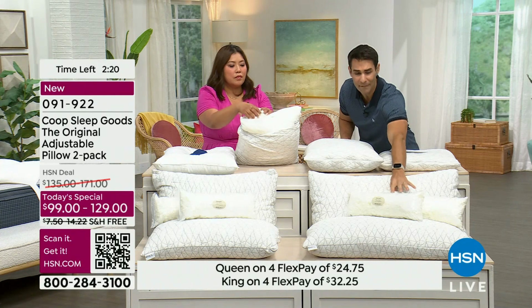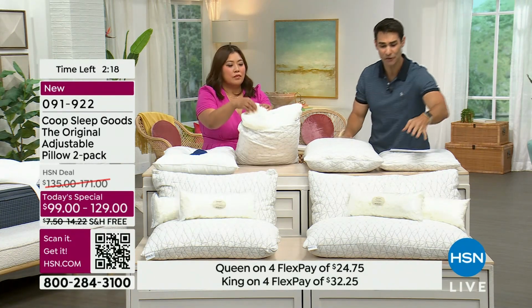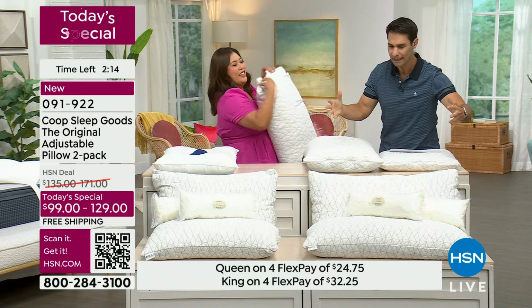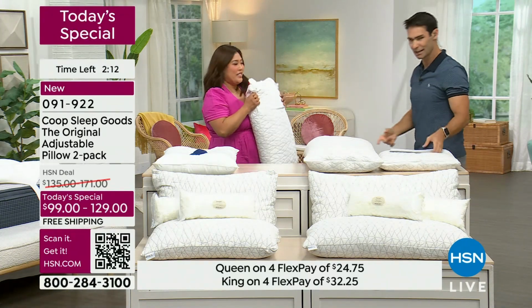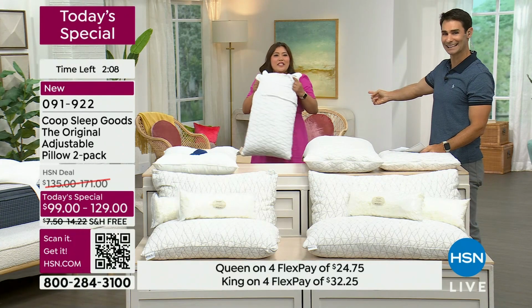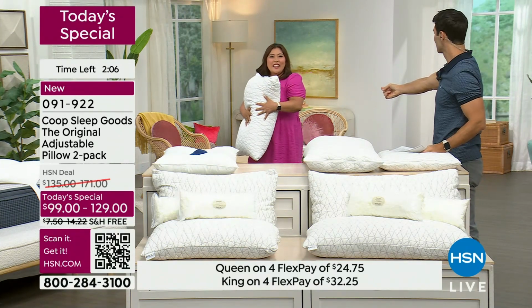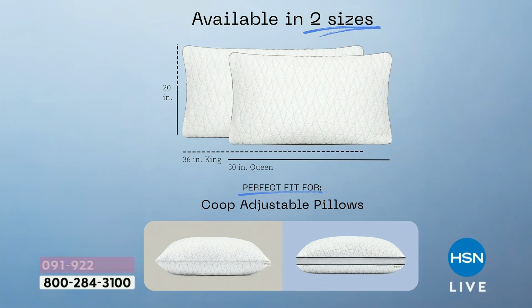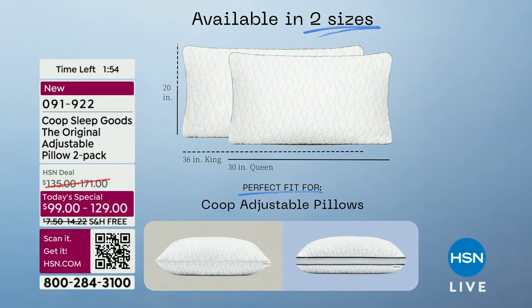And then what you're seeing on top, this is the extra fill that you're getting. This king, once you put that fill in there, it's almost a body pillow. Look, I don't know if you can see. You still can't see the bottom of it. Look at that. You're getting 2 of those. You are getting 2 of those as well. I think we have a size compare here to show you. And remember, you are customizing that fill that you want. So when you're thinking about queen, thinking about king, maybe one is to lay your head and one is a body pillow.